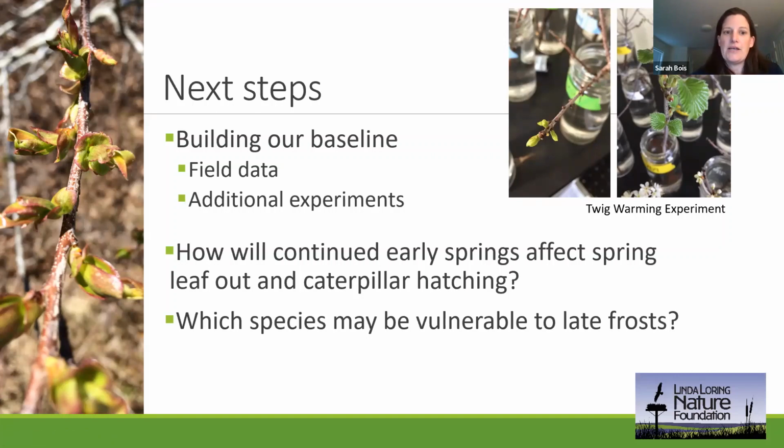And I'm continuing to take field observations, taking advantage of natural conditions. And so it's once again, maintaining this longer term data set. And then we're interested in which species are going to be vulnerable to late frost. So I'm kind of interested in adding some experiments looking at potential frost effects, which would be kind of cool.